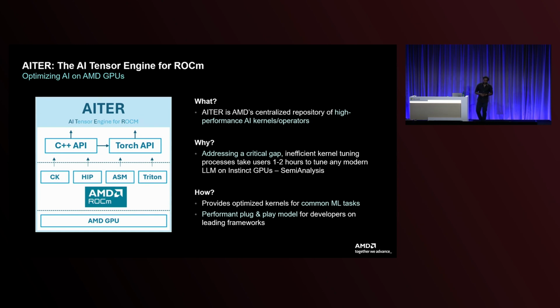So let's talk about Aether. What is this Aether? Aether is a centralized repository of high-performance AI kernels. This has been worked on by AMD engineers who may have even designed the hardware themselves. So they know exactly what to do to the hardware to make it sing. And we write those kernels and make them available for everyone and can be integrated into any platform. It can be integrated into PyTorch, can be integrated into VLLM, into SGLang, et cetera.